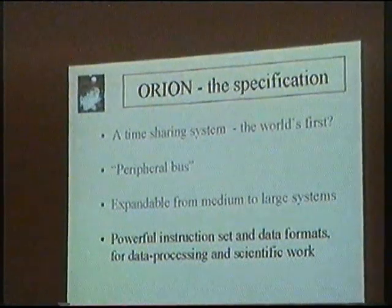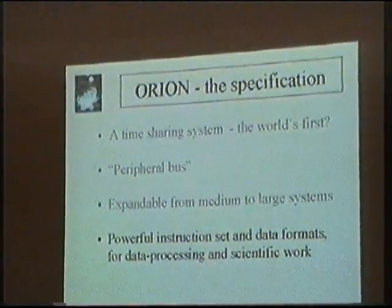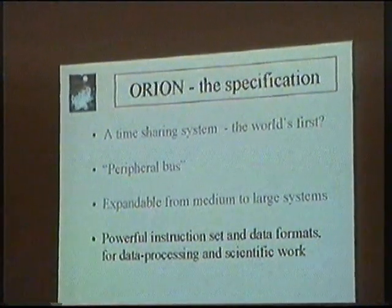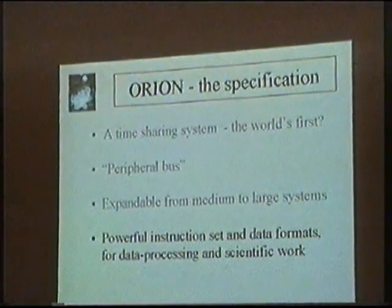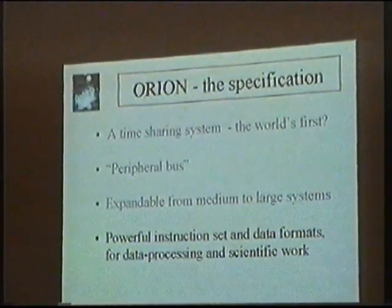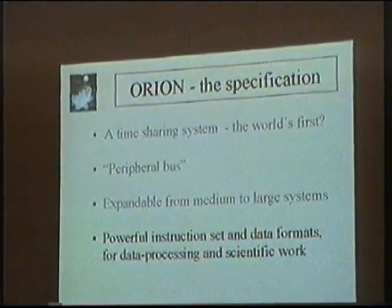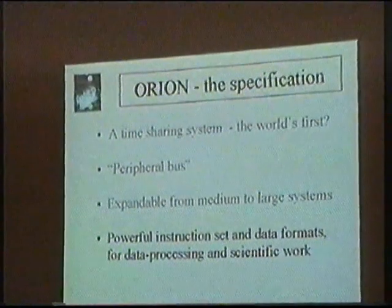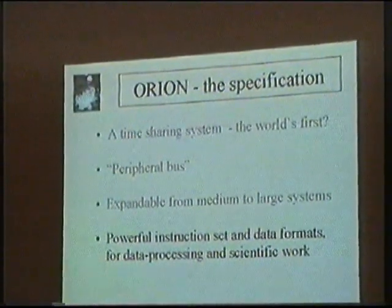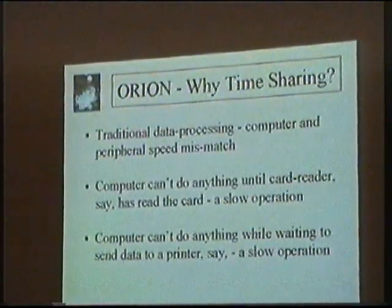Finally, it had a very powerful instruction set, what we would call a complex instruction set, and good data formats for card data, MagTape data, paper tape data, and so on, and suitable for both data processing and scientific work. There were floating point instructions in there, as well as very good table lookup type of things, which the commercial data processing would need. That's sort of the overall specification.